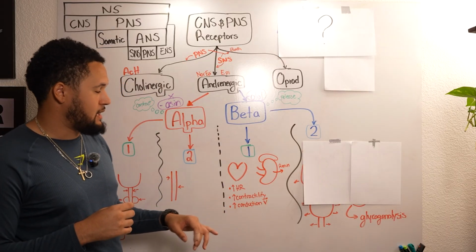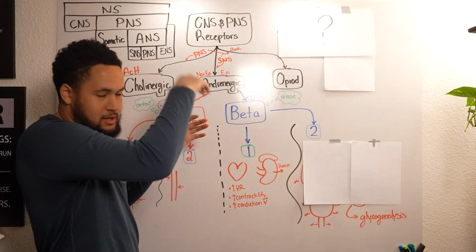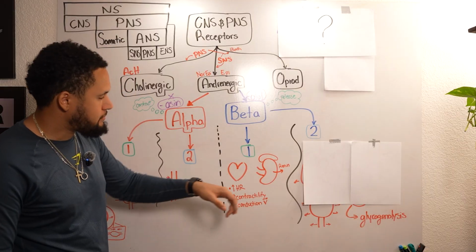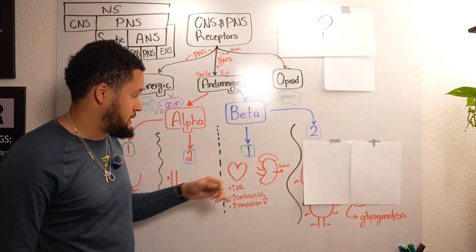Then the conduction velocity is similar to the heart rate. It's just how fast the nerve impulses are going through the heart to make it do that contraction, okay? Then we move on to the kidneys. Now this is a really, really important one here.